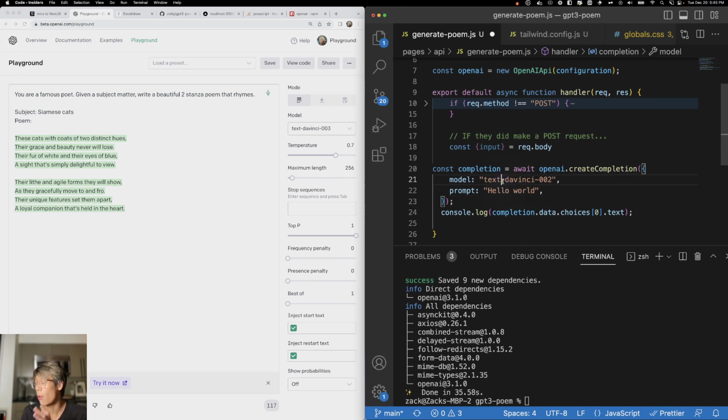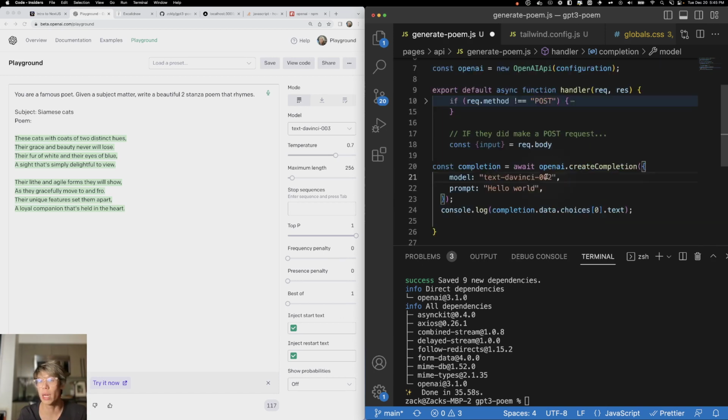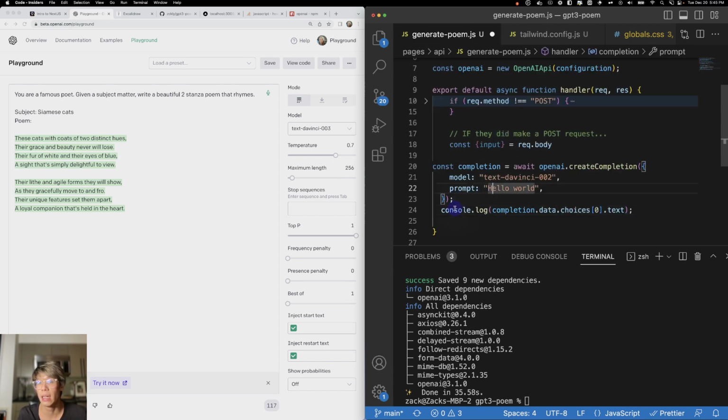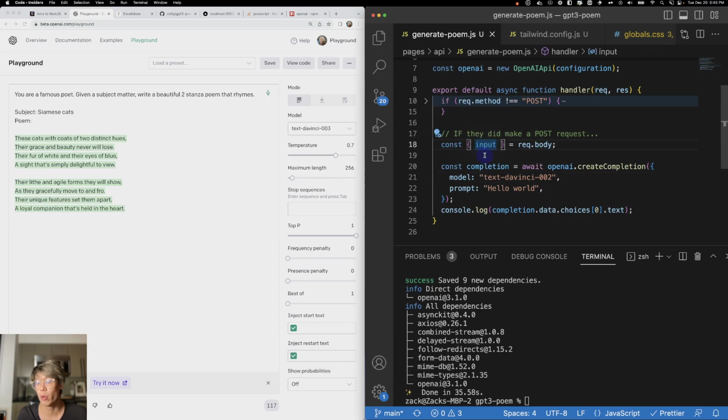But this is how I recommend you guys build apps like this, piecewise. You don't write all the code once and then test it. You just do it piecewise. So first, let's make sure that we can make a POST request to generate poem. And if all goes well, we should see a response in our console. So let's save this. We're not doing anything with input yet, but we will soon.